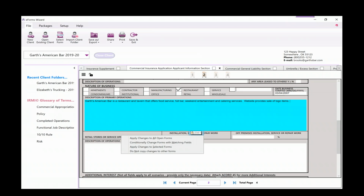And as an example of why you might not want to copy the information on the form anywhere else, think about a commercial auto scenario where maybe the vehicles are titled differently than what you have in the applicant information section, for example.